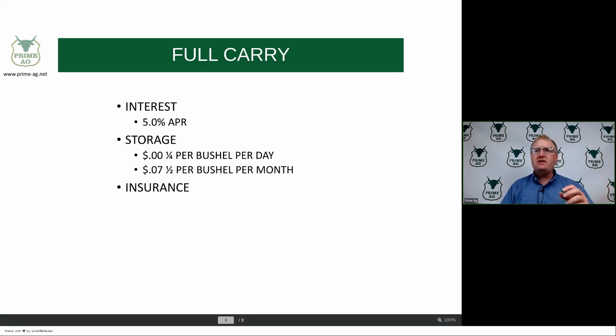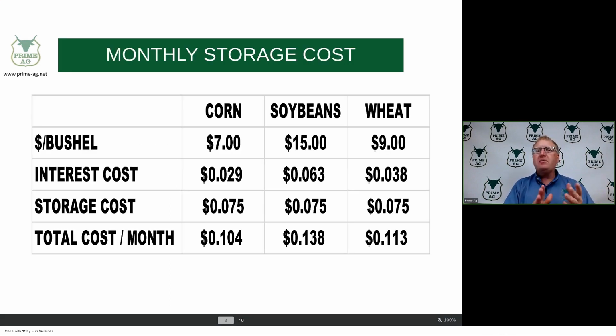But now as we look at the storage cost per month on corn, soybeans, and wheat, if we use $7 corn, the interest expense every month is just shy of 3 cents. The storage cost is 7.5. It's about 10.5 cents a month to store corn, and that's what you have to look at as your total cost if you're storing that in the elevator.